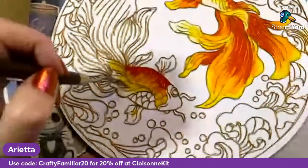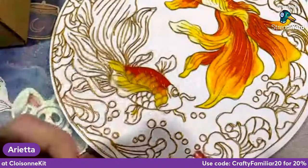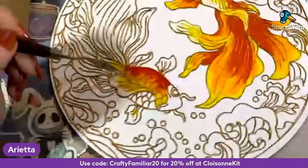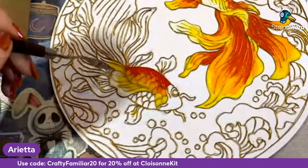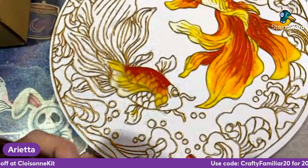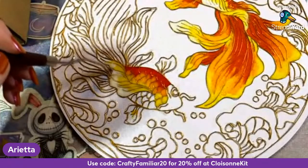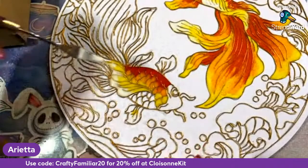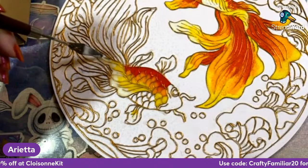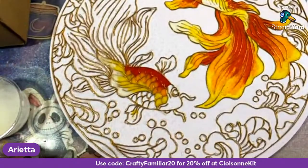But like I said, other than working on the first fish, this is still my first time doing this, so I'm still learning. I've watched YouTube tutorials for doing the wire, but there's not really a lot out there. When I've spoken to Cloisonné Kit, they were saying that there are still a lot of people who have never heard of this as a craft or a hobby. So hopefully we can help people to find out more about it.